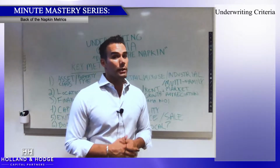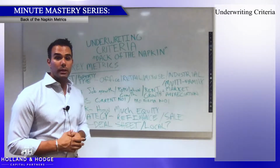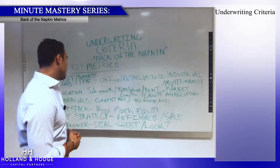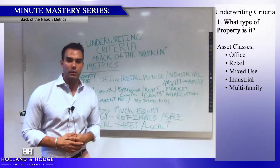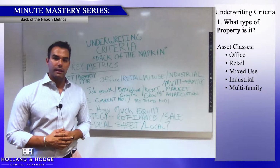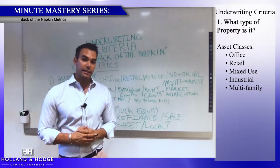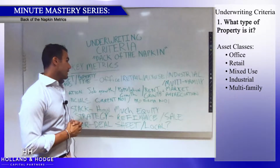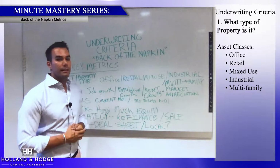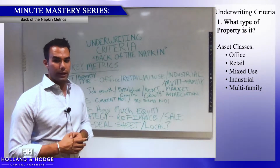So I'm going to try and do this in the next 5 minutes and go through the key metrics or data points we look at on any given deal. The first key metric we look at is asset class or property type, right? Some lenders will specialize in a particular asset class. The main food groups, affectionately known, are office, retail, mixed use, light industrial, and multifamily.